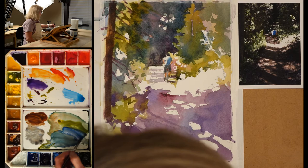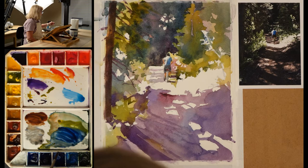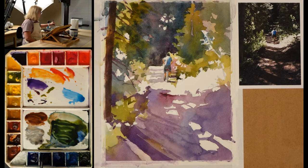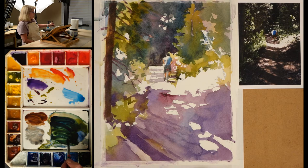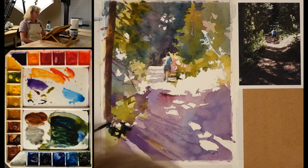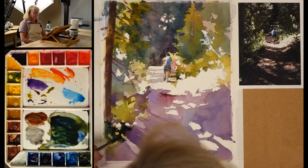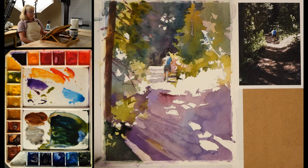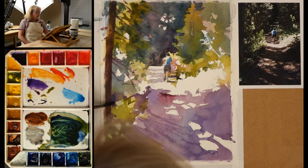So then I want more of that green that I, oops, not the ultramarine in this case. That other blue is doing a better job. And I can't think of the name of it at the moment. I said it earlier, but I can't remember now. Okay, there's a really nice deep dark here.